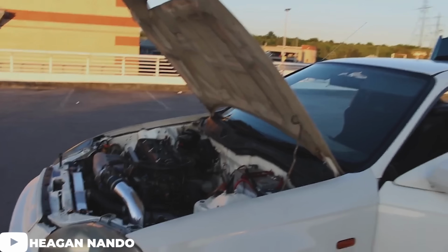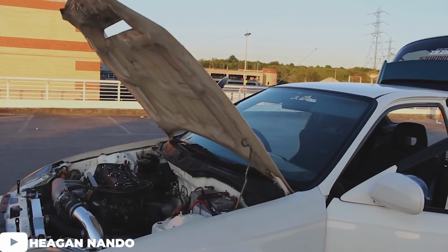To any Honda guy, they're still going to say that a K-swapped Civic Type R is going to take the cake over new, big horsepower stuff. Definitely. Rather than a new car. But that's just me.